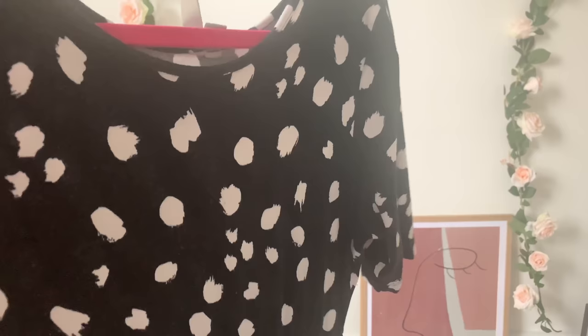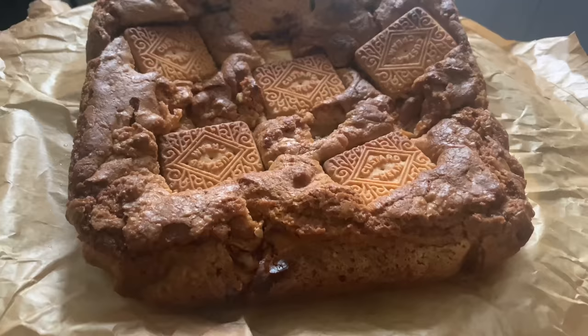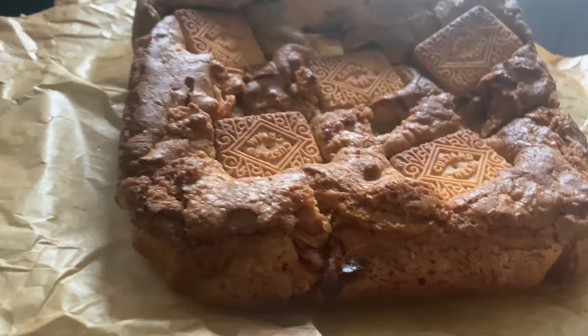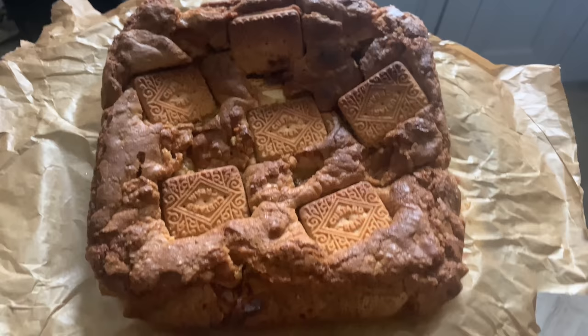Are you ready? I'm just waiting for it to cool down and it's kind of sunk in the middle, which is a shame. So I don't think the Aga cooked it properly, because it's cooked on the outside and on the bottom, and then the middle is a bit sunken-y, but fingers crossed it'll still be all right. This is such a heavy cake biscuit thing. I'm gonna put it back down.